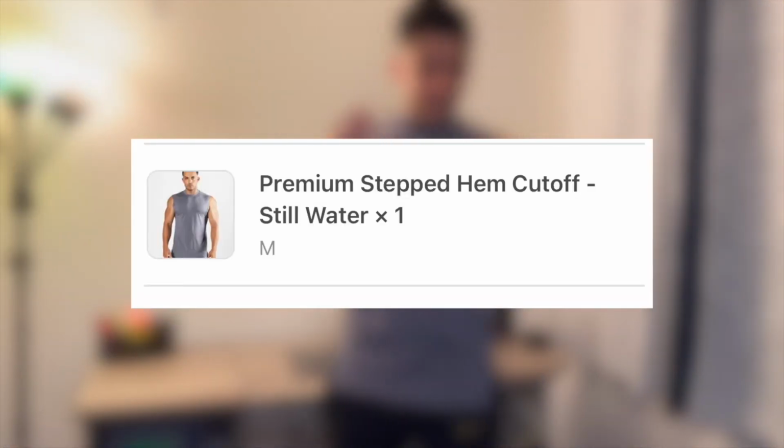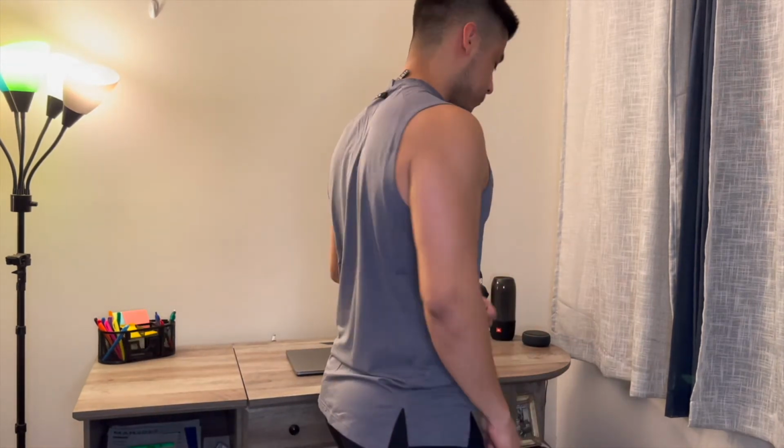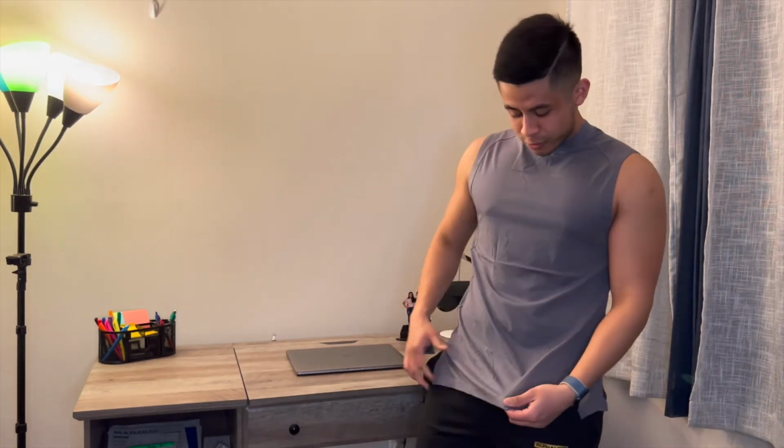All right, and this is the ALPHALETE medium premium stepped hem tank in the still water color. So let's give you guys a full 360 so you can see how it looks. This is how it looks. As you guys can see, it looks top notch, very nice color. And I absolutely love this color.